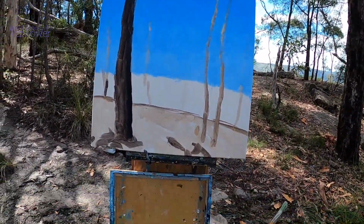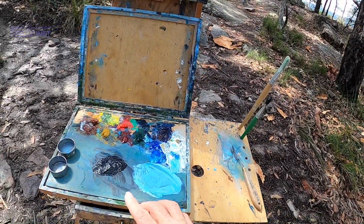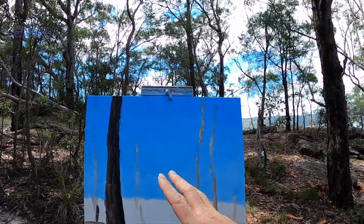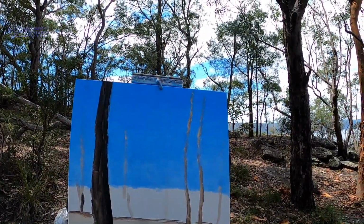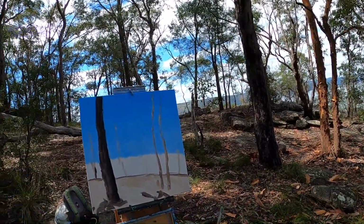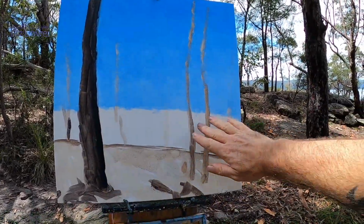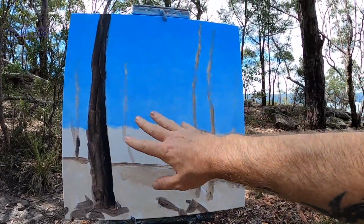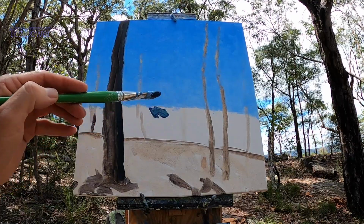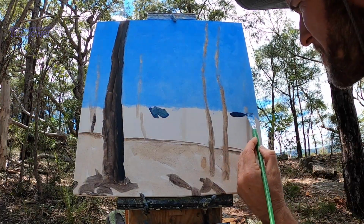What I do is I thin my sky with a pure gum turpentine to a house paint consistency, and I find that really good. It flows really well when you're doing skies. Just a little tip that I learnt from an Australian artist. So yeah, we'll get the top of that range in, then we'll get the darks in of the trees. I can see this weather going pear-shaped pretty quickly, so I really want to get this done.